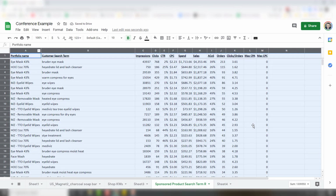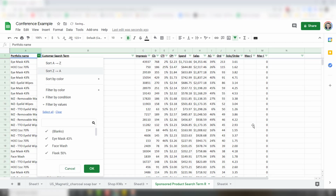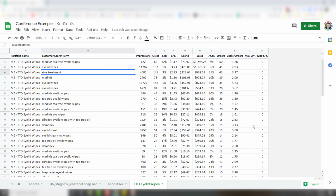Now we're going to create a filter to look at a specific product. So what I'm going to do first is highlight everything, go to Data, Create a filter, and then we're going to filter by portfolio name. So I'm going to show you my tea tree oil eyelid wipes today.